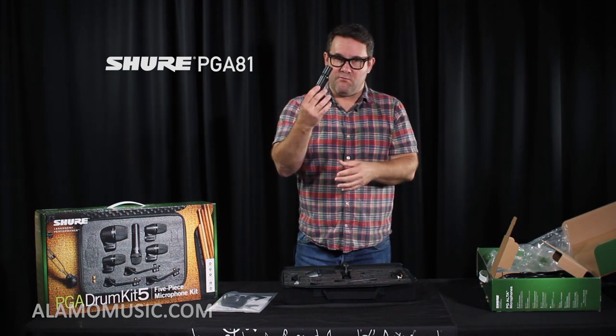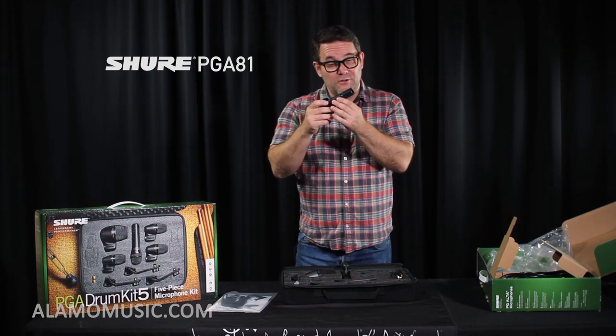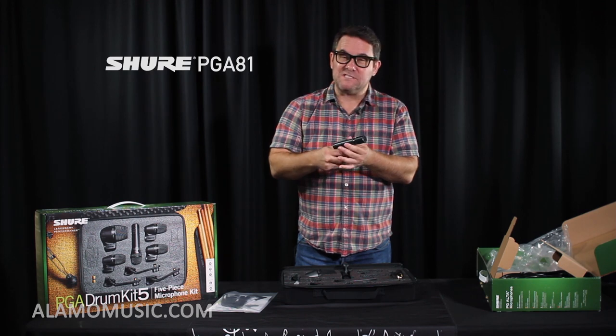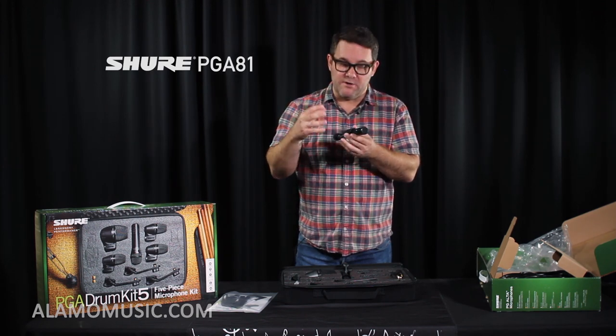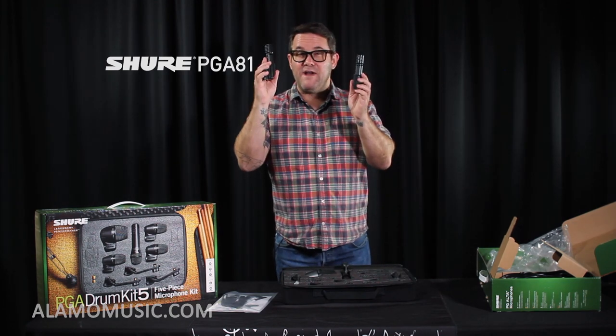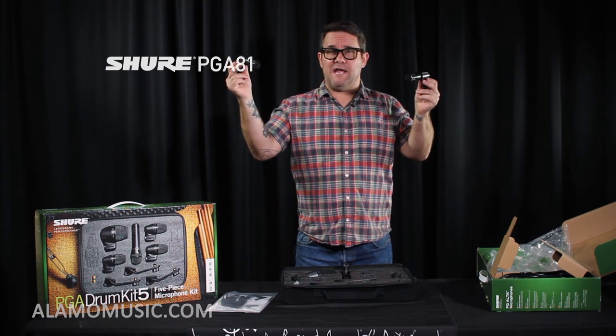Cool? 48 volts, condenser microphone, phantom powered, a little more sensitive, has a flatter frequency response, so it's gonna be better for capturing instruments that have greater detail. Now we have two of these. So once again, like I said, our overheads, cymbals, to be used to capture the entire drum set, right?